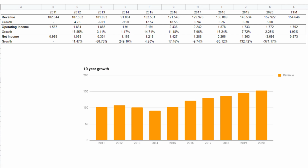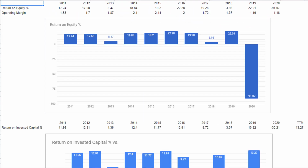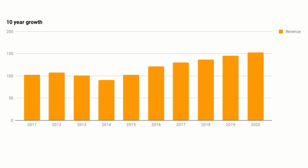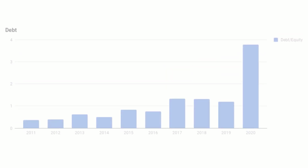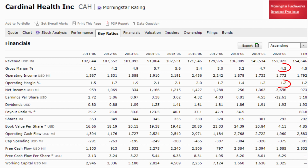What do you need to look for in this myriad of information? First, I like to look at the trends of the revenue, net income, debt to equity, free cash flow, and the return on equity and return on capital. I check revenue, free cash flow, and net income to see if the long-term trend is up, and debt to equity and return on equity plus capital if they are stable and, in the case of debt, not increasing. The gross margin and operating margins are other important metrics I like to check.